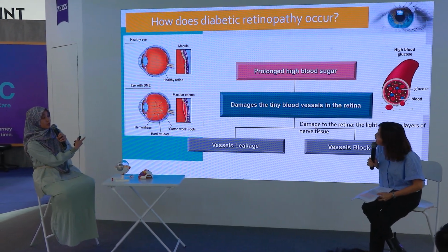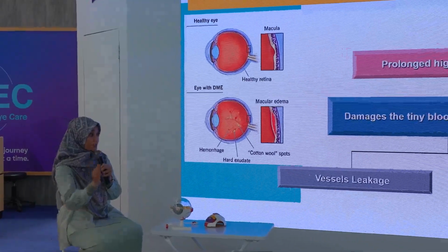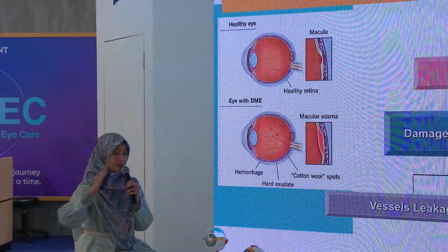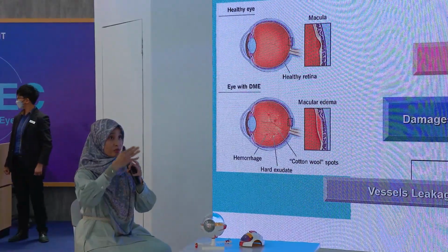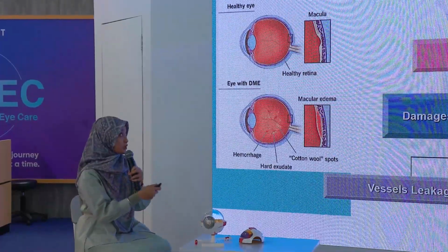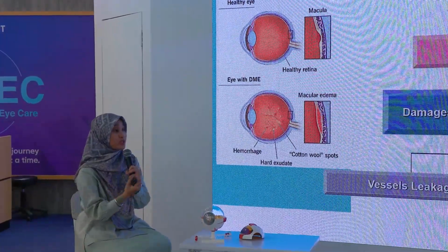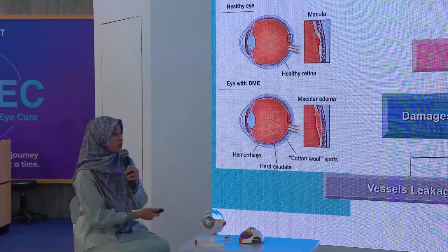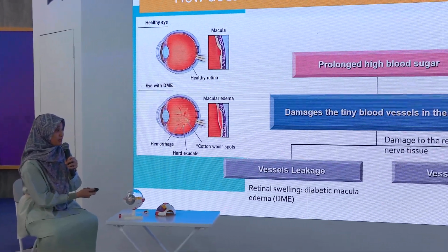This is the macula, which is the most sensitive part of the eyes for us to see, to read, to see colors, to see the center. Our vision is very unique. Kita ada penglihatan tengah, kita ada penglihatan tepi. We can have vision for near and distance, during the day and at night. So all these are in the eyes. That's very special. The macula is for us to see near, during the day, to sign the document, to eat, to see everything at the center. So if there is vessel leakage, what will happen? We couldn't see. This we call diabetic macular edema.